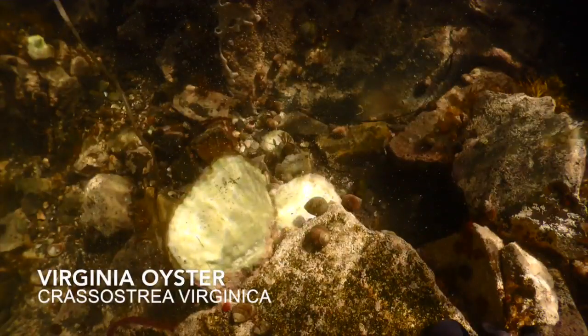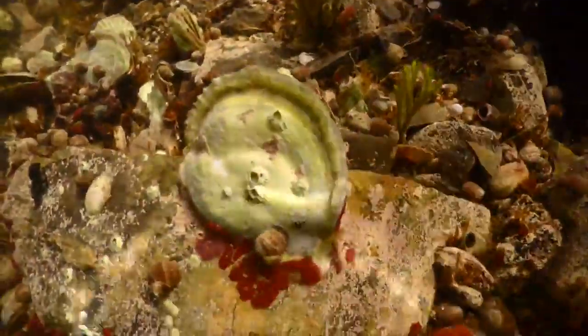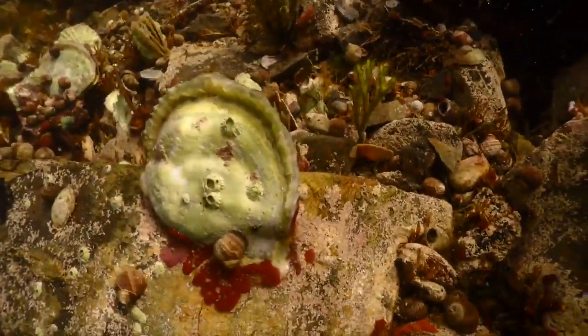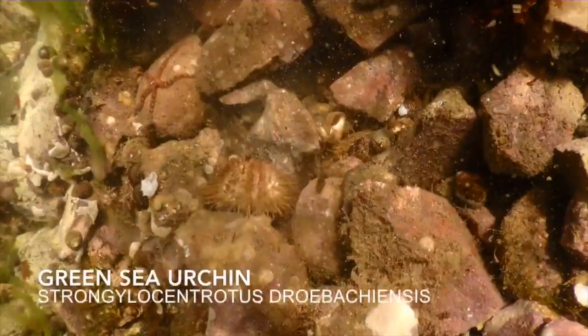This is the Virginia oyster, a common species around the New England coast. A single oyster can filter up to 50 gallons of water during the day. It is a unique species because of this filter feeding ability. Helps to keep the waters along our coast clear. They often cling onto rocks, but that doesn't mean they won't be found on sandy substrates.